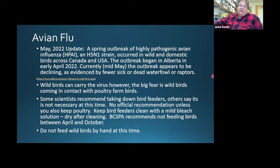And they've decided that because they've found fewer sick or dead waterfowl or raptors. Wild birds can carry the virus. However, the big fear is that the wild birds will come in contact with poultry farm birds. So that's the big fear, that they don't want poultry birds to become infected with this. Like I said, in the wild, it occurs naturally and it's usually around, but it's kind of like, well, birds get diseases and it goes through the population.